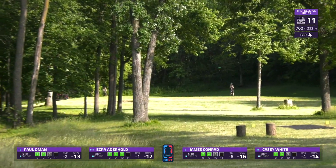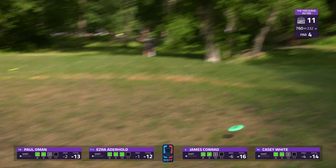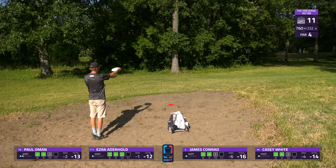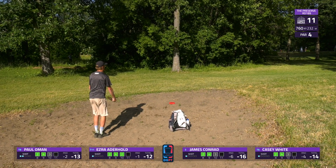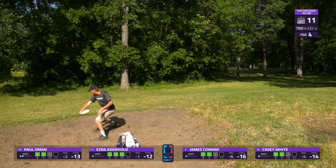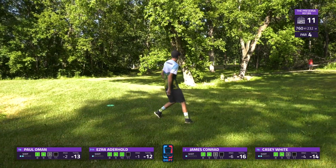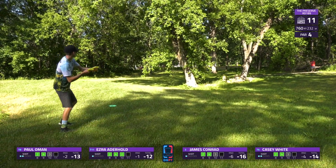Good looking rip here from Casey White, as long as it gets some good finish. And pushed just a little bit too straight. He's now going to have to put most likely a little bit of anhyzer on that release. There might be a forehand angle, but kind of pinched off, I think, for that. As Paul Oman unfortunately catches the tree right in the center there, so that's going to knock him down and just force him to get up and down for par.